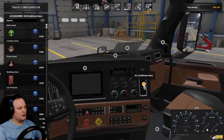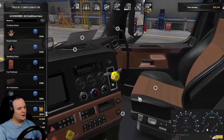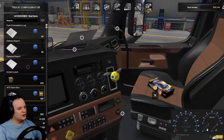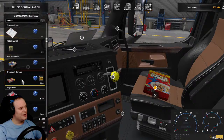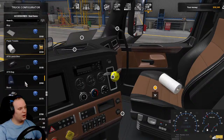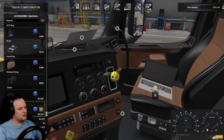We're going to put the one thing there. Oh, we've got some of these smelly things. I like the bumblebee. What else we got? Can we put a dog on the seat? No, but we got some delivery reports. That's pretty cool. The American truck game. Breakfast cereals. We won't know what they're for, will we? Lunchbox. Got some bags. Oh, I can watch a movie while driving. We could do that. We could do that.